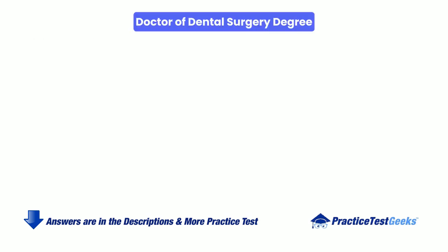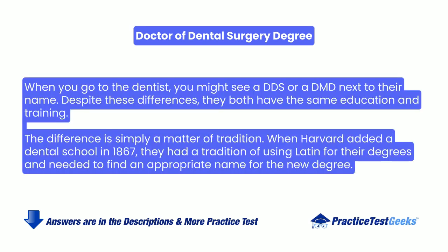Doctor of Dental Surgery degree. When you go to the dentist, you might see a DDS or a DMD next to their name. Despite these differences, they both have the same education and training. The difference is simply a matter of tradition. When Harvard added a dental school in 1867, they had a tradition of using Latin for their degrees and needed to find an appropriate name for the new degree.